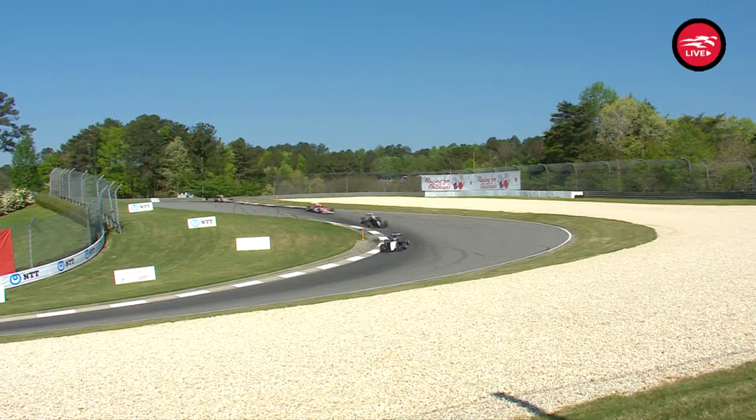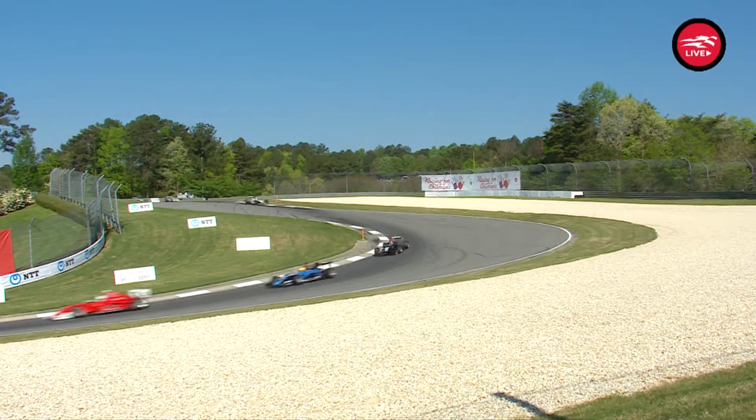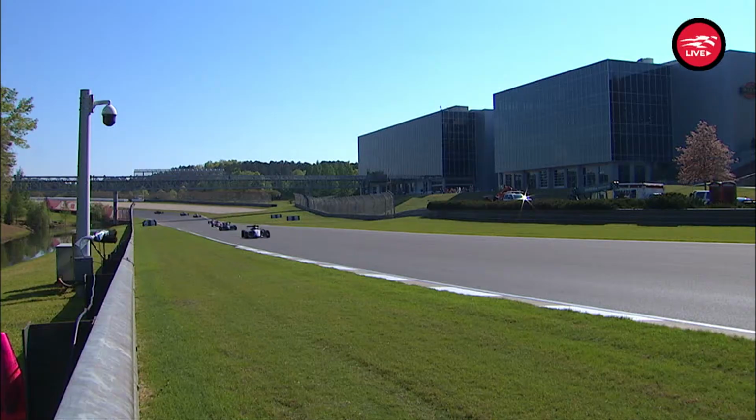Braden Eves actually with the fast lap of the race. 118.592. He was 0.2 quicker than the leader last time by, and he's only 1.1 back. Jacob Abel's not that far back either.